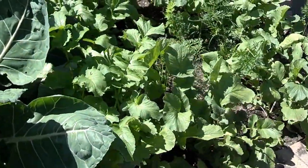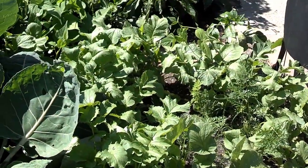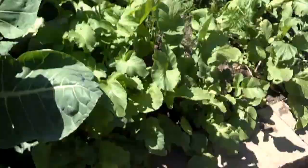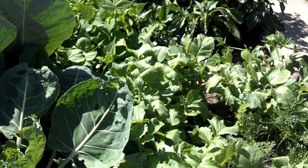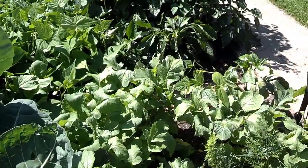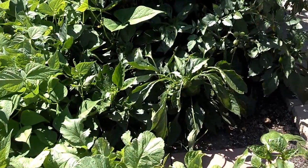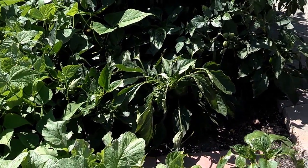Here's my little radish patch, and I continually harvest from this patch. I like to just eat fresh out of the garden. We've got a few small peppers here. They're kind of being overshadowed by the tomatoes.